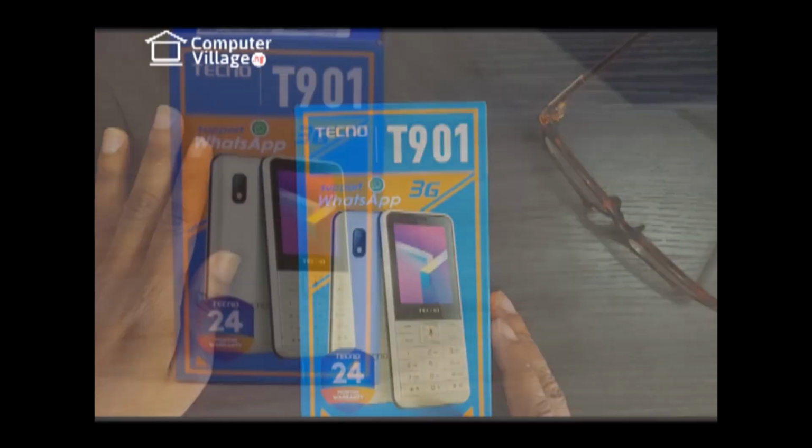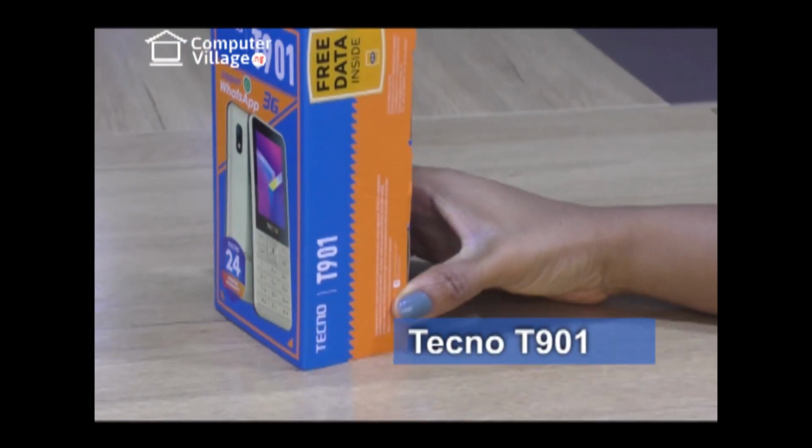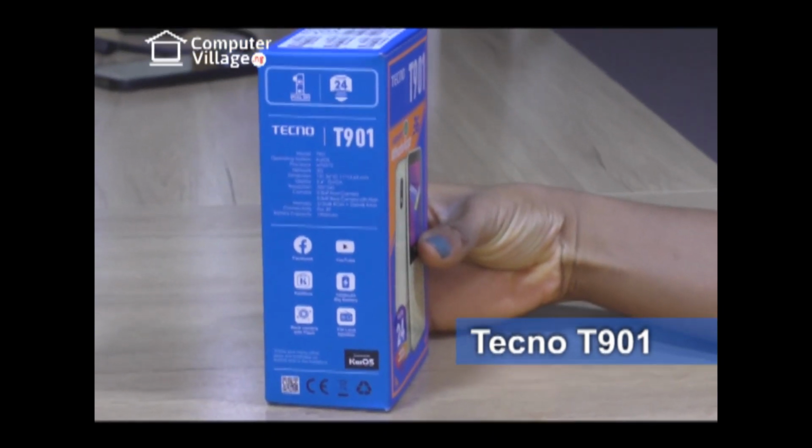Hi guys, today we will be unboxing the TECNO T901 model. Let's get right to it.